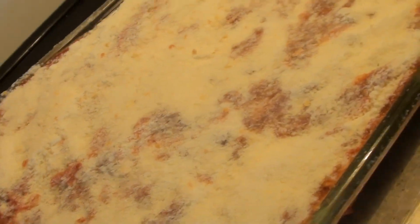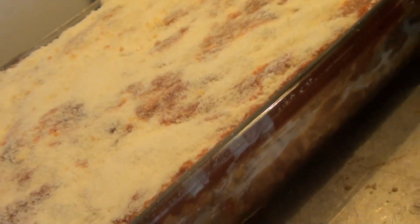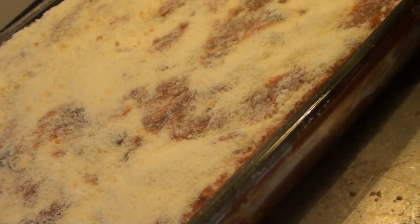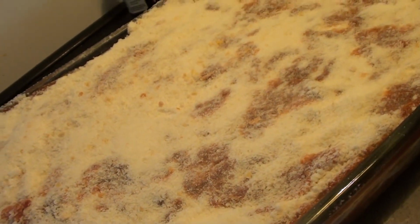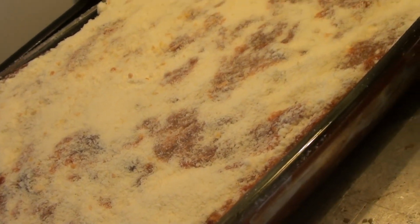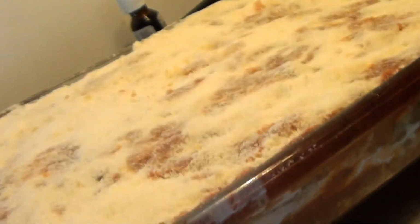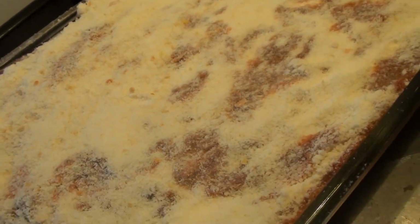It's kind of hard to see, but I layered it in this big casserole dish. Layered all 4 of those things that I just mentioned. I didn't have any ricotta cheese, and my family's all a really big fan of sour cream. So I was like, well, we're just going to do 1 layer of sour cream and see what it's like. So I'm going to stick that in the oven, and that will be dinner tonight.